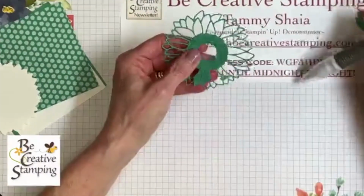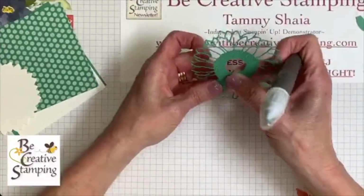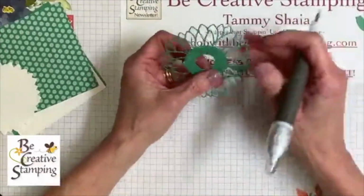Okay, and they did cut out well with the Big Shot. I did use the precision-based plate.